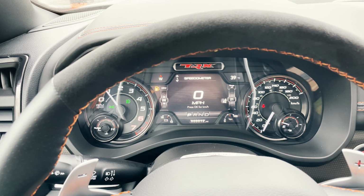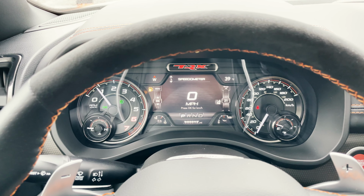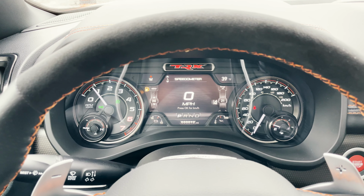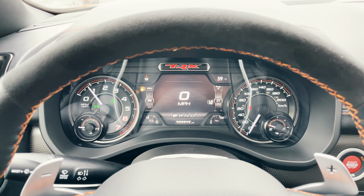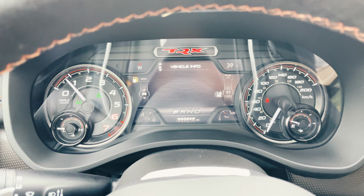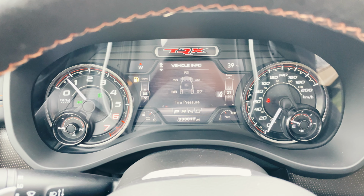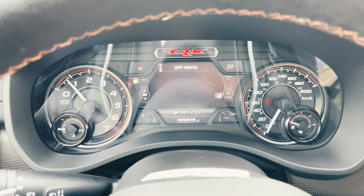As for your center gauge cluster, it's exactly like the 2021 TRXs, and then you do have your orange TRX badging, of course. As for the center here, you can obviously change things around, move things around, or have whatever you need in front of you, whether it be your safety features, if you want to check on your fluids or any of that stuff. It's very nice, just have everything in front of you, and it's so much easier.